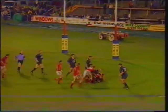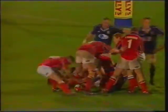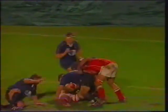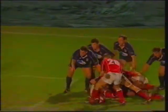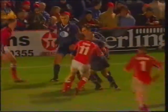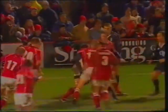Screaming for it out wide was Chris Wyatt. Again, Swansea's defence being stretched. Scott Quinnell tries to do it himself. He's held up. Again, good defence by Swansea, but the support and the numbers there for Llanelli. Darren Evans floats it out wide. Matt Cardey, he's brought down short. Darren Evans nips in there. David Jones looking for a second.